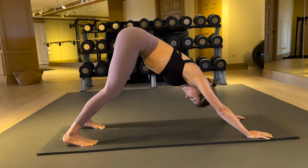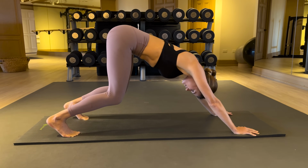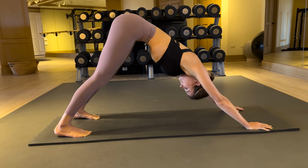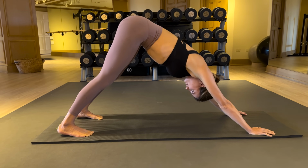Exhale, bend your knees slightly. So you're just gonna hover your knees in downward dog and then come back to apnea. Beautiful. And in apnea, you straighten your knees. Excellent. We'll do that a few more times. Stay here with straight knees for your inhale.